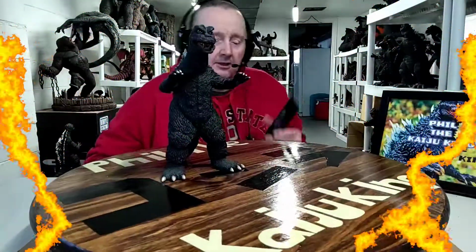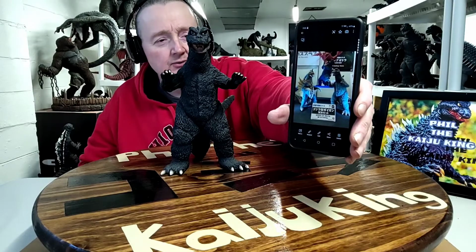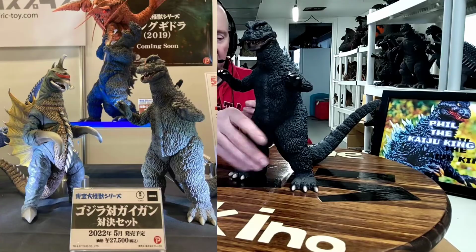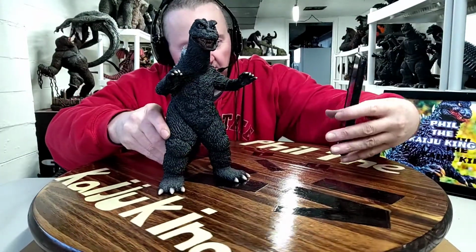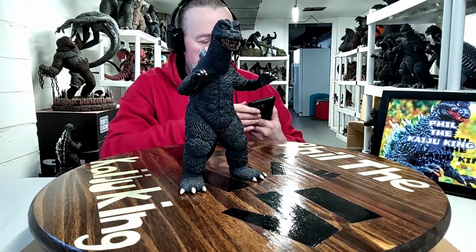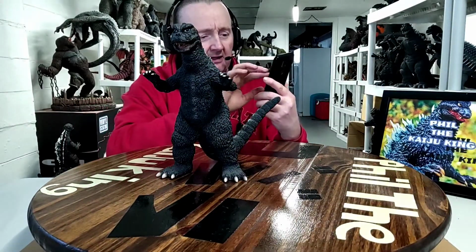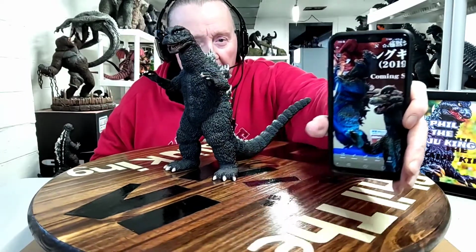All right, let's move on to the next item. All right, everybody. Godzilla Gigan set from 1972, 25 centimeter. It is a set. A lot of talk on this one, I think, because this Godzilla looks to be this 71 as a re-release. Looks to be the same pose and everything. I think that I agree with that, but it does look to be that he has some blood in between his eyes and on his nose area when Gigan made him bleed.